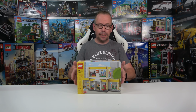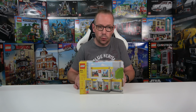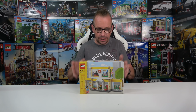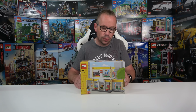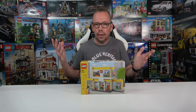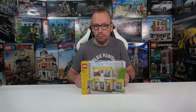And here, the new 2022 LEGO brand store. 541 pieces for 37 euros or dollars. The set is only sold in the physical LEGO stores or the LEGO online store. And it replaces the older LEGO store set that has been available for some years now.